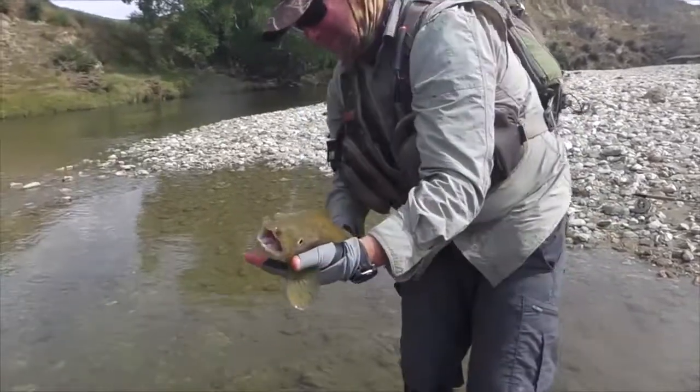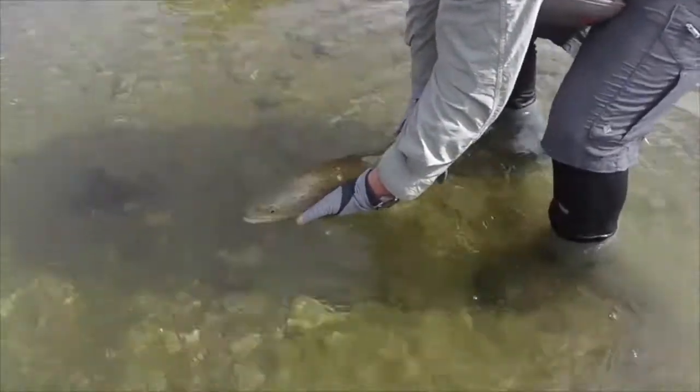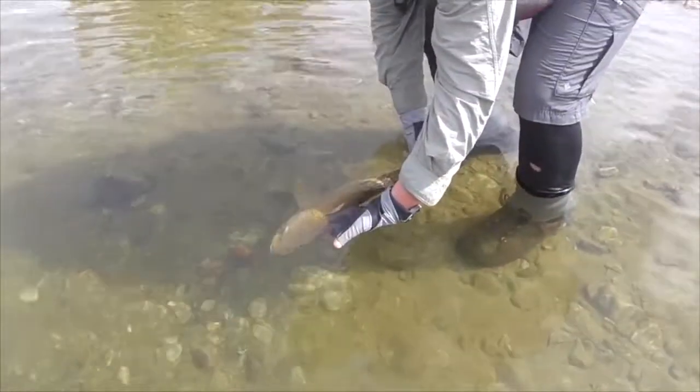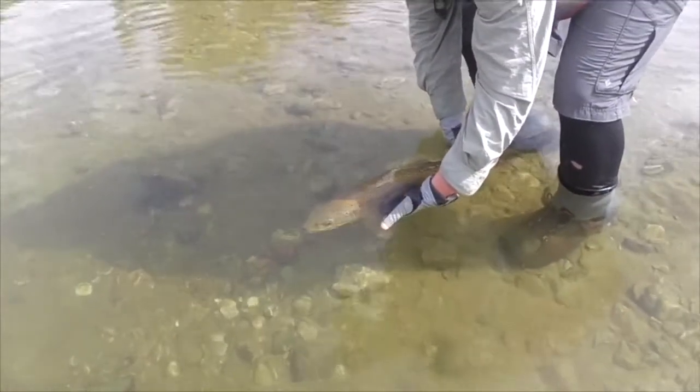See you, Mr. Speckles. A good bit of depth on the side, isn't it? I mean, it's taking a little bit of time here, but the depth and the colours, you know, they're bloody good fish.